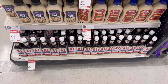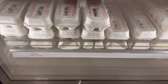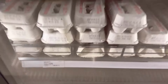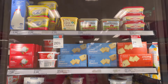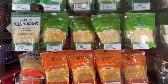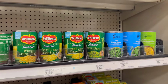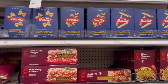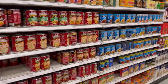The first place that I checked out was Target, and I actually didn't find the prices too crazy amazing, except for these eggs were $1.99, which is way less than I pay for eggs here. $3.79 for salted butter was okay. The cheese was pretty cheap, $2.29. The fruits were pretty cheap. I mean, they were about the same price, so it would cost me more. 99 cents pasta I can get also in Canada. So if it was 99 cents, it's actually more expensive for me to buy it with the exchange rate.